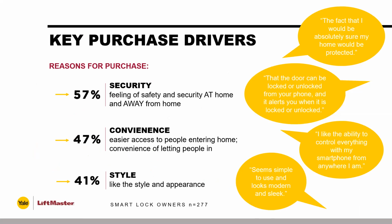So reasons for purchase: feeling of safety and security at home and away from the home. 57% of people say that security is a big reason. 47% like the convenience, easier access for people entering the home, convenient for letting people in, convenience of, hey, did I remember to lock my door as I'm headed to work? Well, I can open up my phone and check instead of driving all the way back.